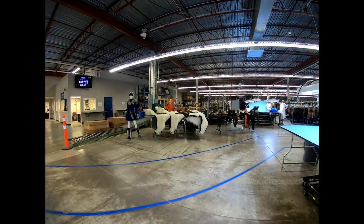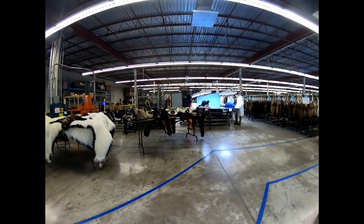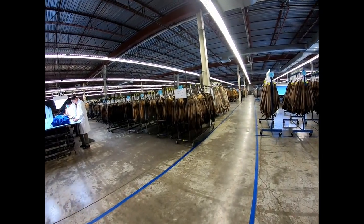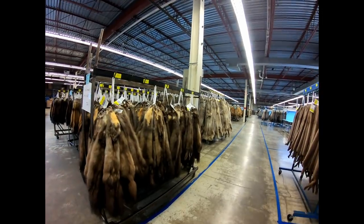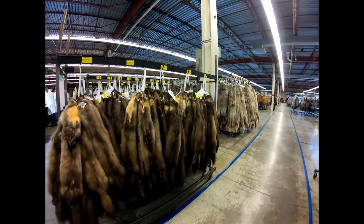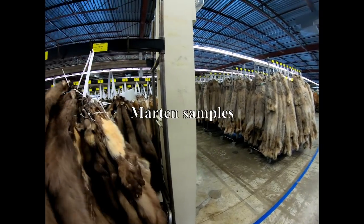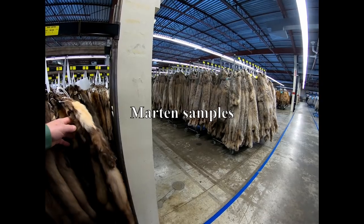This way, the buyers know ahead of time what they're bidding on, and they'll mark their catalogs accordingly. Hopefully when they go in the auction room, they bid what we think the value is. And you see how it goes. Sometimes it goes up, sometimes they buy it back, sometimes they offer a counter bid that's a little bit lower. So it's all designed in the best possible way to move the skins as fast as possible.